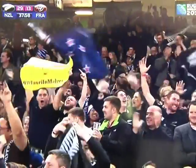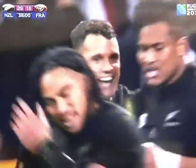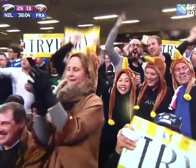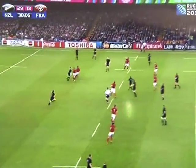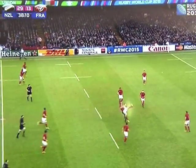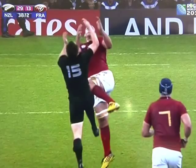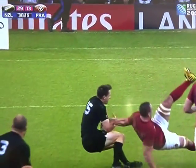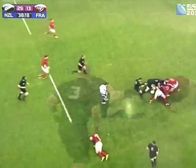Physicality a few moments ago on defense. He's swatting the French away like they're not even there. What about the work of Ben Smith? This is contact and he just hangs in there. Stole it off Tickamo. Tickamo's got it. Ben Smith stays in the contest, doesn't give up, brings the ball down.